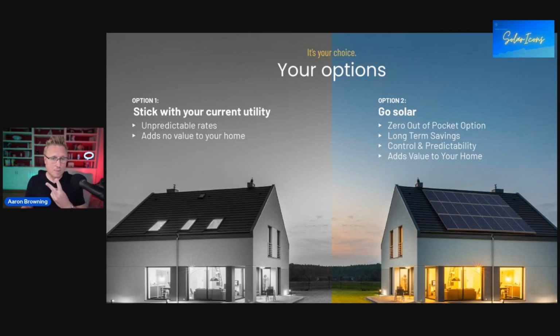You have two options. Option one, stick with your current utility company. Obviously, you know the importance of ownership. Otherwise, you wouldn't own your home. You know what it can do for wealth building for you and or your family. Yet we're taught to rent electricity. No longer, my friends. It adds zero value to your home. It's a liability.